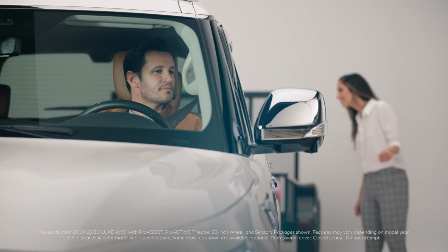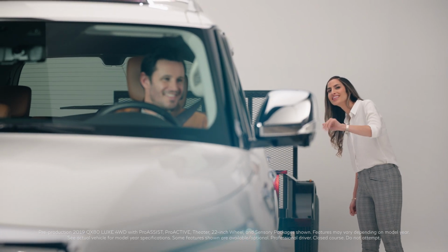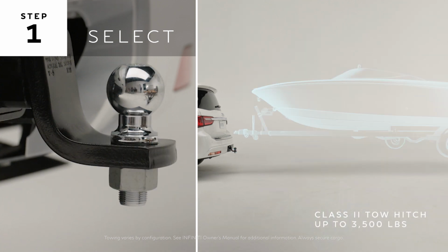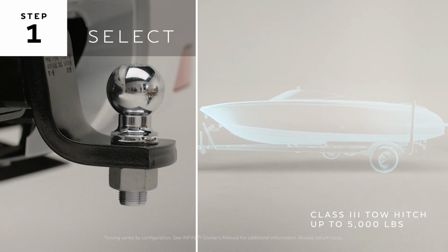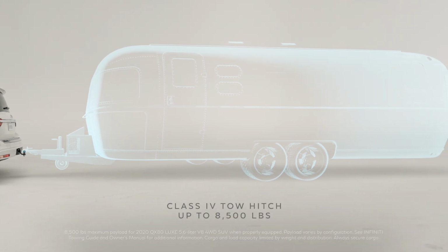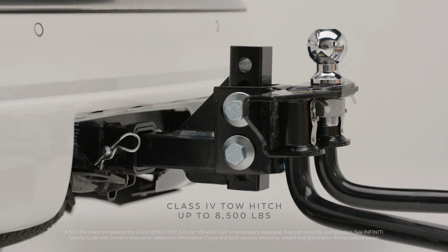If towing seems intimidating, we're looking out for you. With Class 2, you can tow up to 3,500 pounds. Class 3 tows up to 5,000 pounds. Can I tow a big trailer? With Class 4, you can. Class 4 tows up to 8,500 pounds, so you can bring a large boat or trailer.